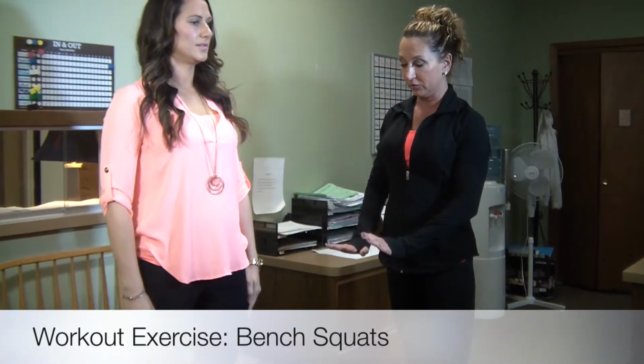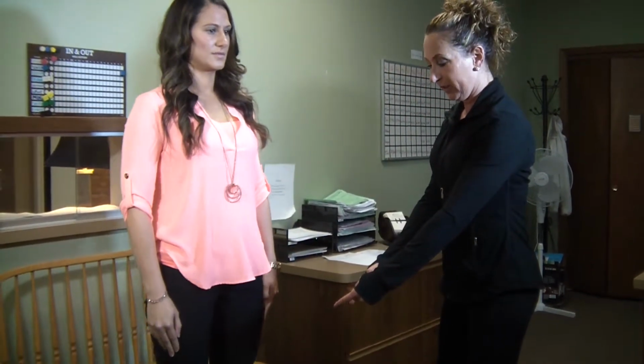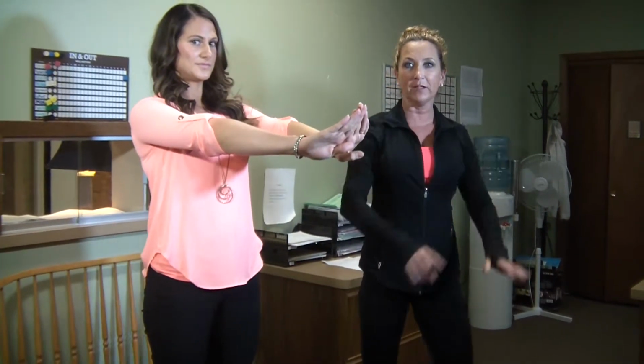We're going to move on to doing some leg exercises that you can do at a desk. Make sure it's not a wheelchair or you're going to go flying. Okay, Stephanie's going to first start with a bench squat. Okay, so she's going to have her feet shoulder width apart, maybe a little bit narrower. There you go. And it's good to put your arms out in front of you just for balance.